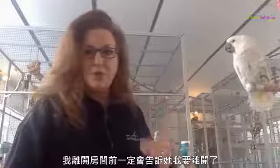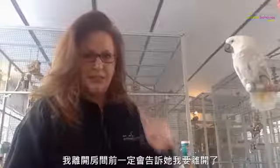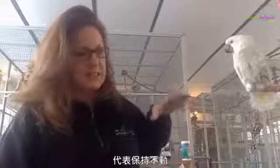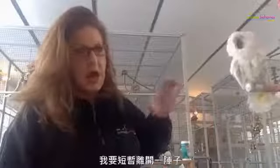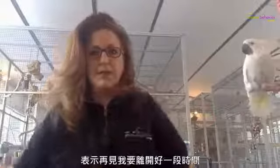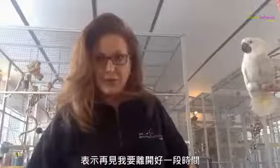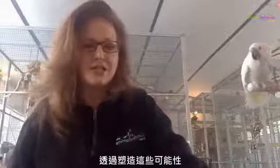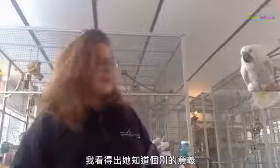I never leave the room without telling her I'm leaving the room. One small squeeze on her hips like this means stay very still. I'm going to be gone for a short amount of time. This on her side means goodbye, I'm leaving for a long period of time. And I can tell through shaping those contingencies, she knows which one it means.